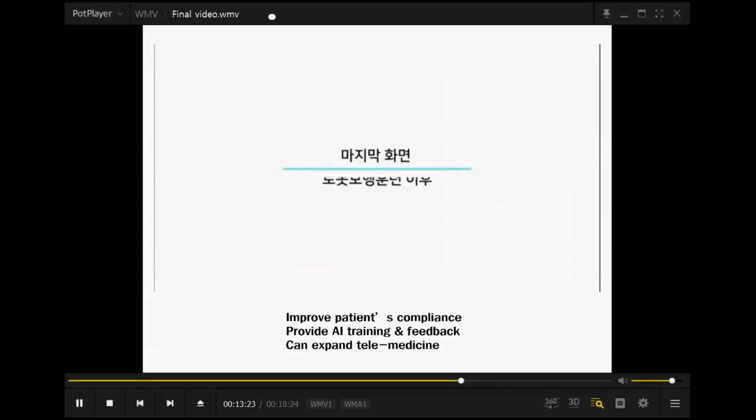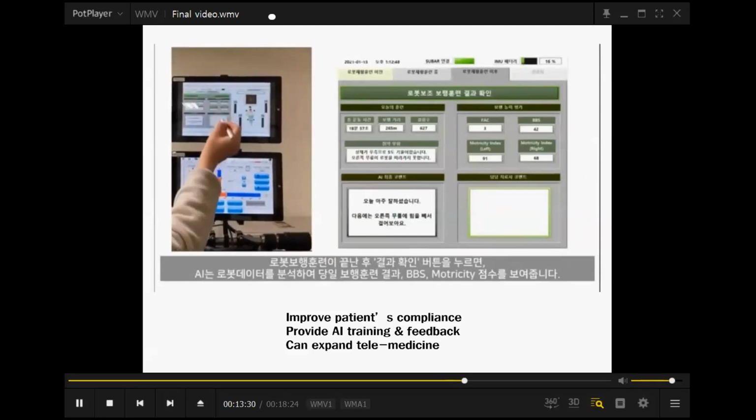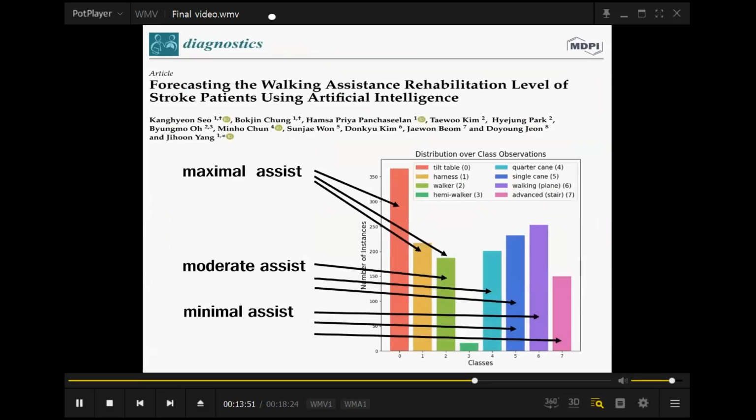At the end of the therapy session, the AI generates a report on performance metrics such as Berg Balance tests and so on, based on the therapy data. And this system improves the compliance of patients, and this kind of system also has the potential to be expanded for use in telemedicine. This is another paper related to AI published by our research team in 2021.